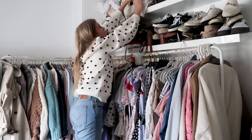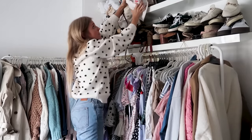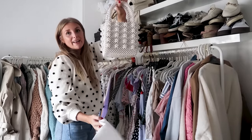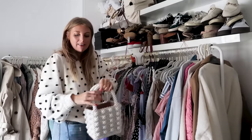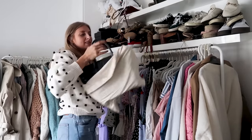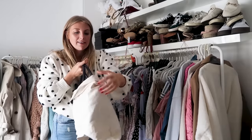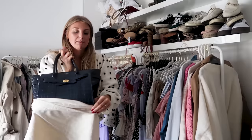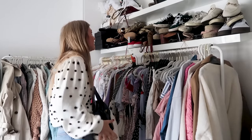Okay, so I've got my fancy bags here. Can you see? I've got my Shrimps bag. I'll never get rid of that. It's gorgeous. It's this pearl handbag. I love it so much, so that's not gonna go. My Mulberry bag, I don't use this that much, but it's really handy to have because it's Mulberry Bayswater, and it's kind of a smart bag to have.